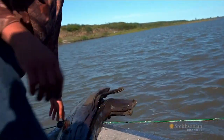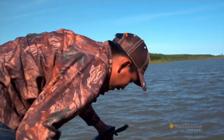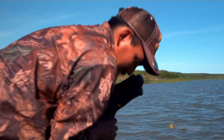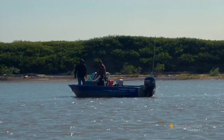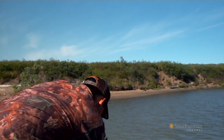There we go, textbook example why you always double check when you set your net. Big ugly piece of wood. With his nets now in place, Lenny demonstrates just how abundant the fish are.